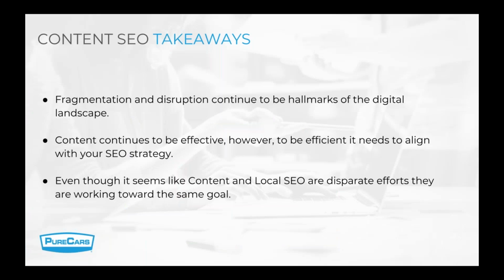Yep. So we'll run through these content SEO takeaways real quick. I'm not going to read them word for word. You all are smart enough to read here, but fragmentation and disruption continues. I didn't hit on the fragmentation component, but I will really quickly here. Fragmentation of devices, of channels, of time and space, as it relates to personalization. Think Google Maps, which has moved way beyond just directions and hours. They're also very aware of traffic, car traffic on the highway, and if they know that level of detail, there's certainly a lot more that they know about you.